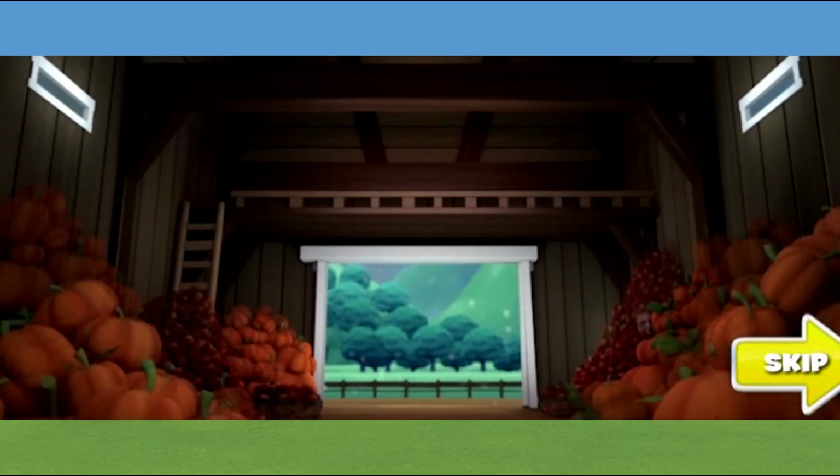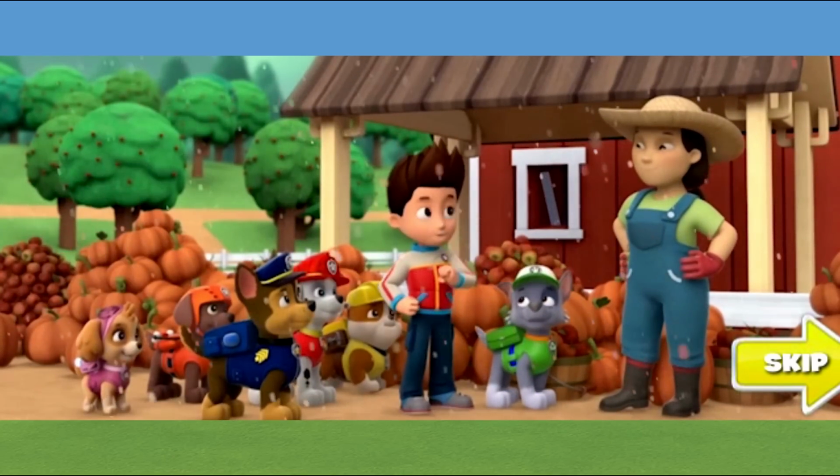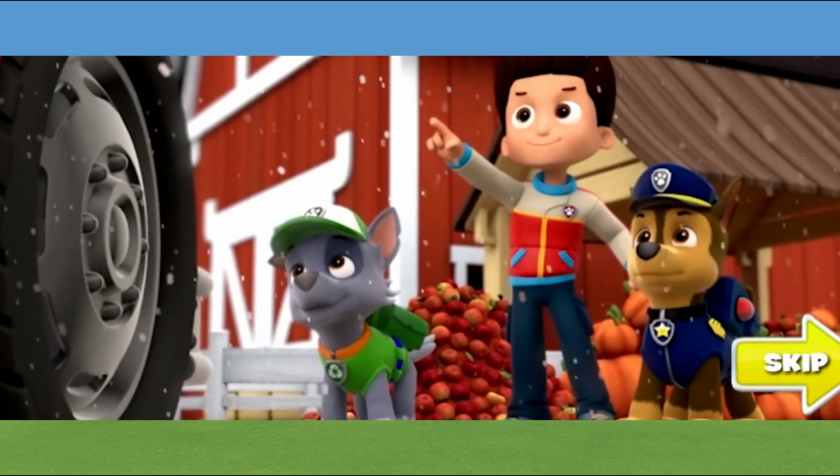Farmer Yumi! Here comes the snow! We got all the crops into the barn just in time! Now they'll be okay for the fall festival! No job is too big, no pup is too small!